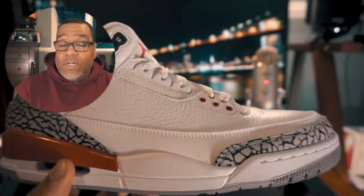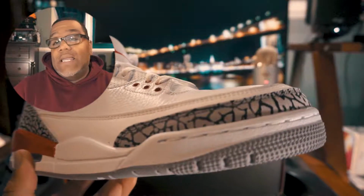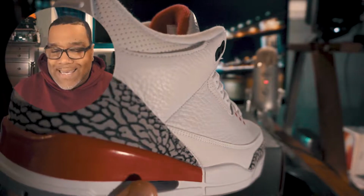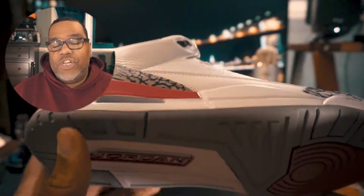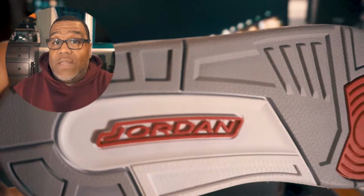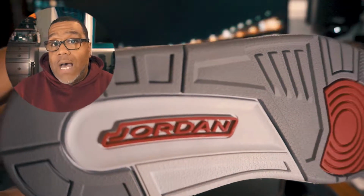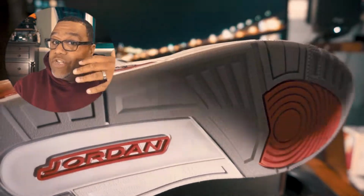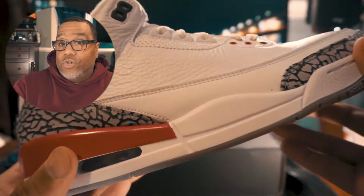Here we are now, it's 2018. Nike and Jordan Brand decides to release this sneaker again. This time it's a GR, general public gets to get their hands on this particular model. Now we're going to go over the silhouette, let you guys know what the changes are as opposed to having Nike Air, so on and so forth, Jumpman, whatever.